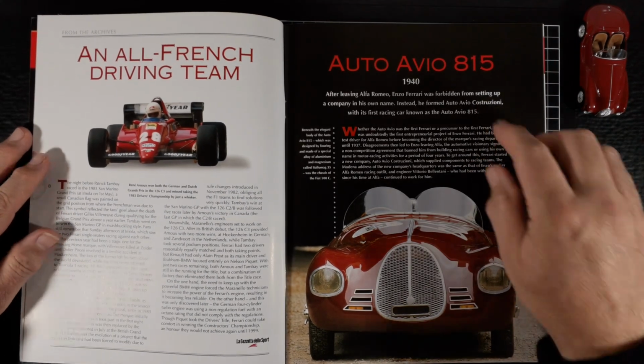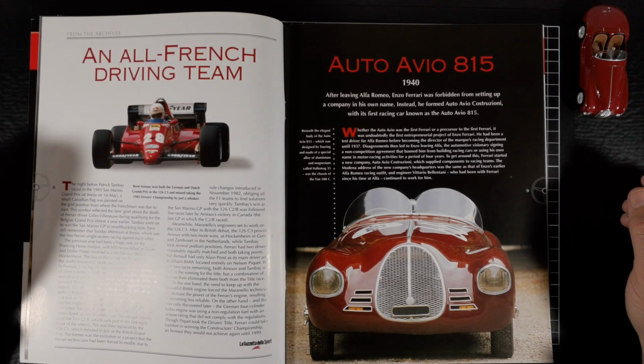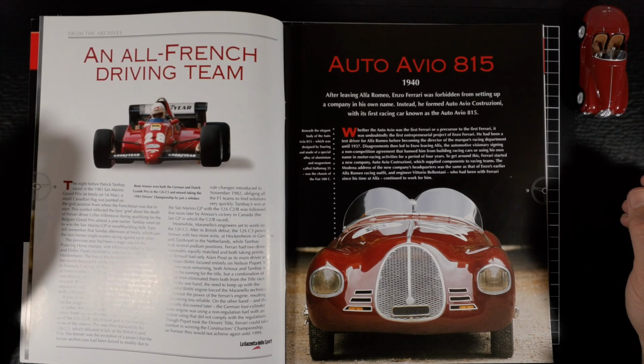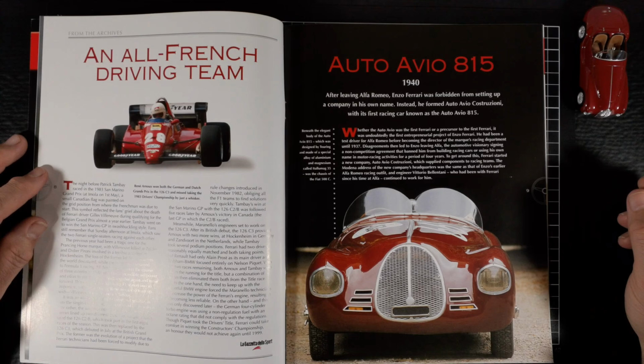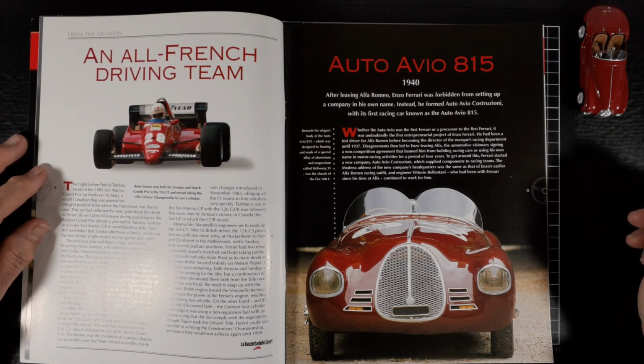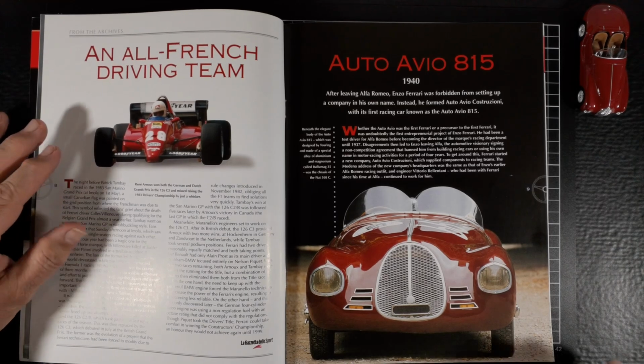All right, moving on to the Auto Avio 815. After leaving Alfa Romeo, Enzo Ferrari was forbidden from setting up a company in his own name. Instead, he formed Auto Avio Costruzioni, I'm not sure if I'm pronouncing that right, with his first racing car known as the Auto Avio 815. Beneath the elegant body, designed by Touring and made of a special aluminium and magnesium alloy called Mag 35, was the chassis of a Fiat 508C. Oh, there you go.